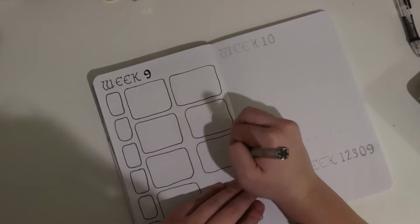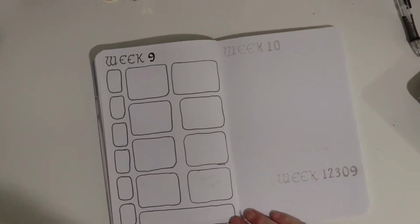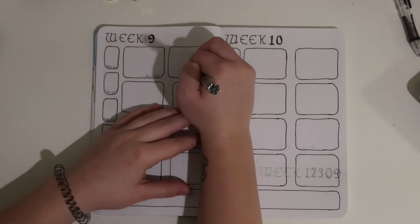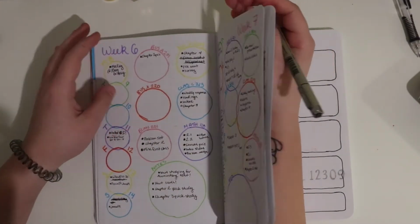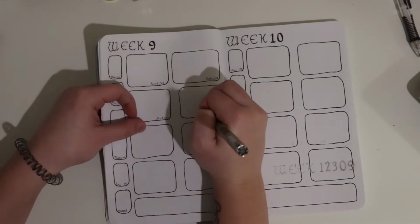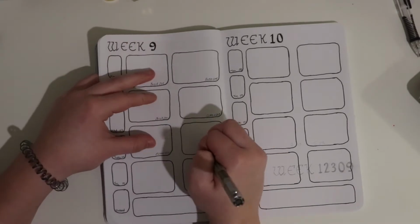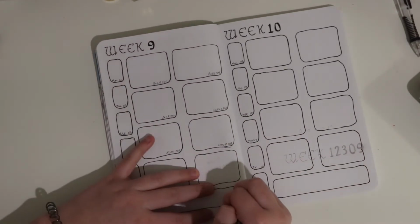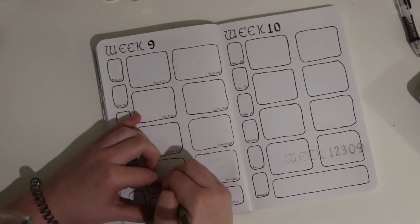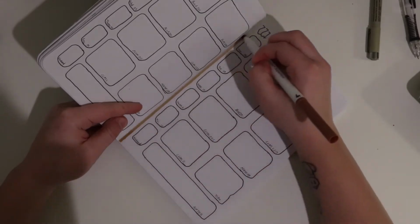So now I'm just writing in the days of the week and my classes where I have put my assignments, and then I check them off. And then I just did that again for week 10. And I don't really like what I did here. For some reason I just couldn't put the color in the right place. It just seemed really weird to me.